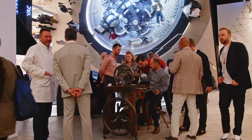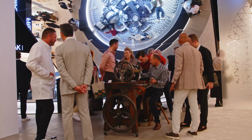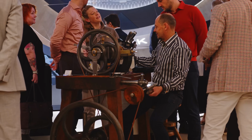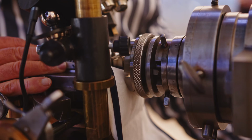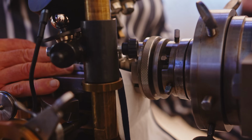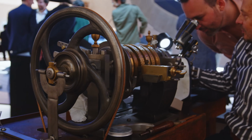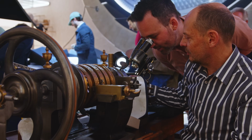Some of the brands also do demonstrate old technologies. This is really a historical machine to decorate dials. It's a guilloche. You transform from wheels information to a small tiny dial, and you do guillochage. Some of these technologies now tend to disappear, but as you see, they try to entertain and to educate, of course, also.